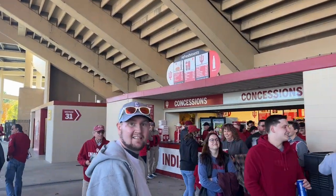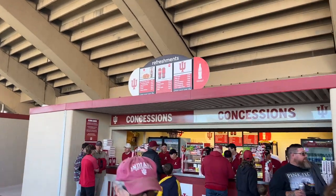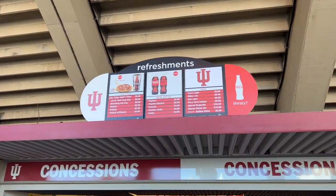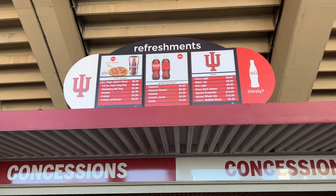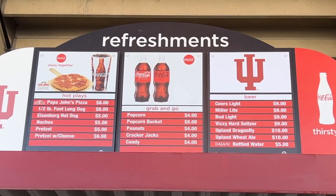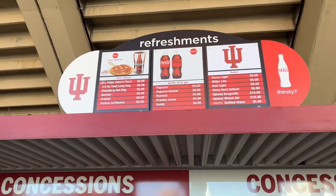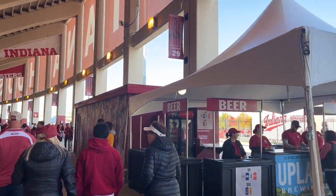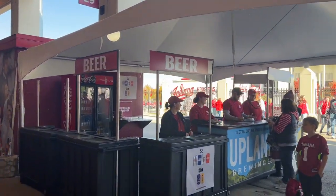What kind of refreshments can you get at an IU game? Let's find out. Pizza, hot dogs, nachos, pretzels, a Coors Light for $9, a hard seltzer for $9, and Upland for $10. You hear the zone here. So you get some Upland beer.